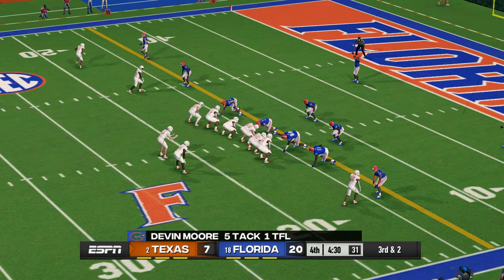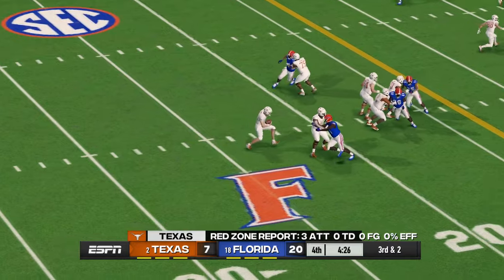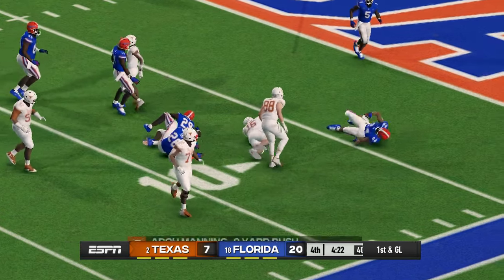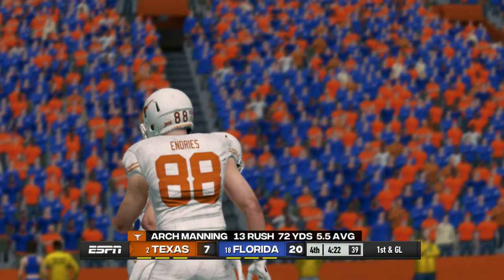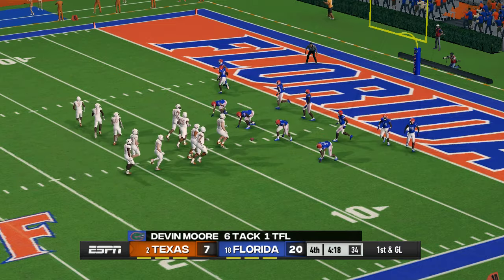They're one of the loudest crowds in the country, and they are on their feet. Now he tries to buy some time. What a play to set him up with a 1st and goal. That's good for a gain of 9 yards. 1st and goal, and they'd love to get into the end zone and make this a game again.